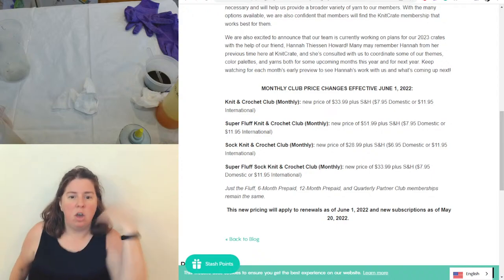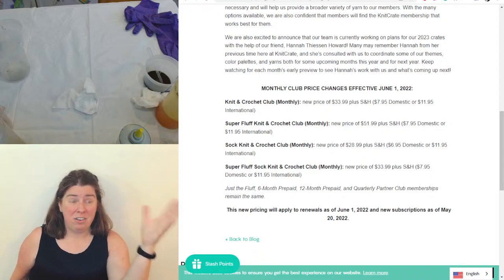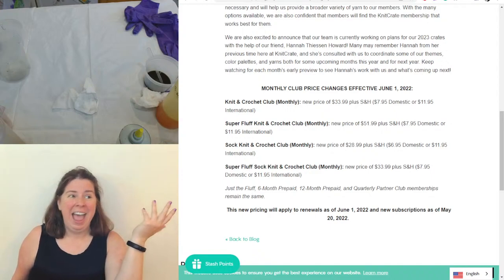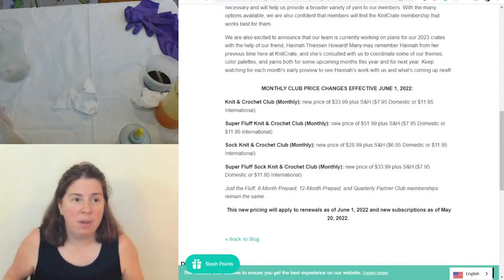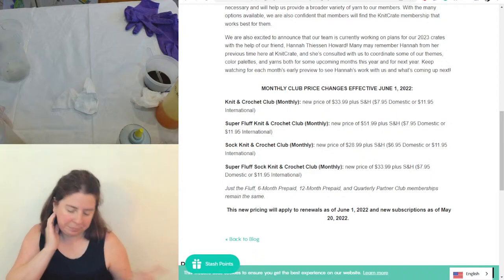In the past, the equivalent of the Knit and Crochet Club was $24.99 a month. And so it has increased substantially, but they also had the crate at that price, at the $25, for a really long time. And so when I was at $25, I was like, this is a steal. And it's still not bad, but clearly it could be a price point that could be too high for someone to get a mystery thing that maybe they will or will not like.